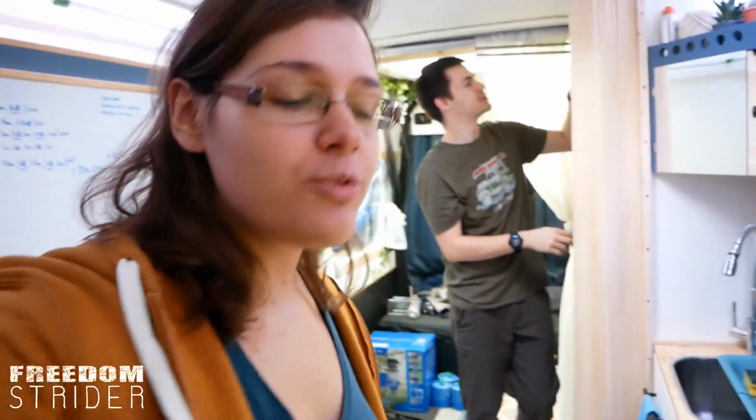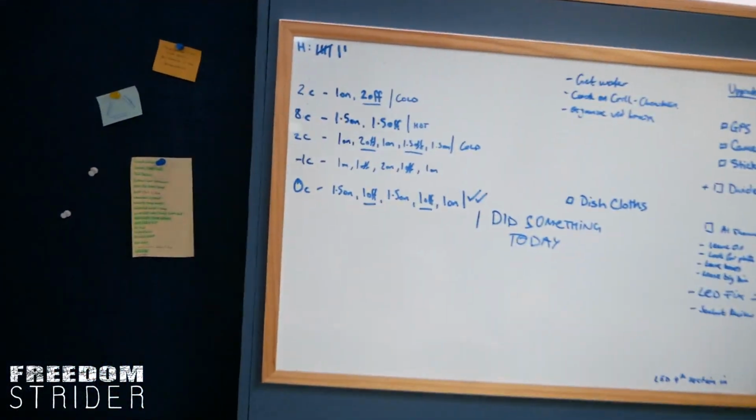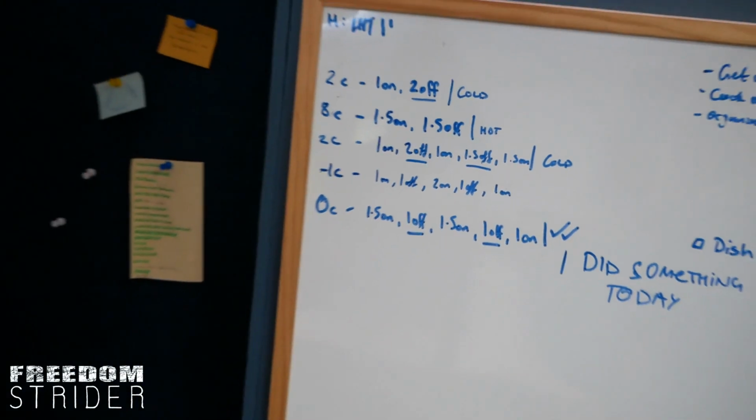I know you're very interested in how much we sweat due to our heating, but that's why we're keeping track. How long on and off at which temperatures overnight, to know roughly what is good and what is not.